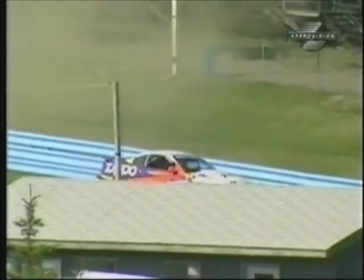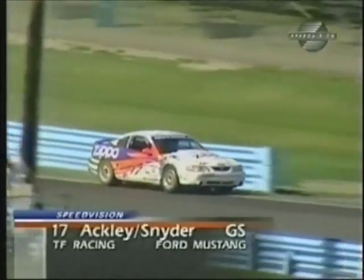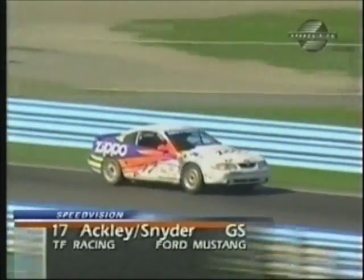And we've got another car off the racetrack as well. This time, it's the 17 Ford Mustang. That's Mark Ackley in another one of the Zippo team cars. Gets the car all the way around and now back on the racetrack once again. The 17 Ford Mustang slides off the racetrack, but he is back underway.